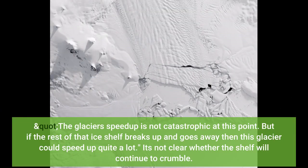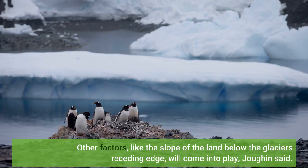"The glacier's speedup is not catastrophic at this point. But if the rest of that ice shelf breaks up and goes away, then this glacier could speed up quite a lot. It's not clear whether the shelf will continue to crumble." Other factors, like the slope of the land below the glacier's receding edge, will come into play, Joughin said.